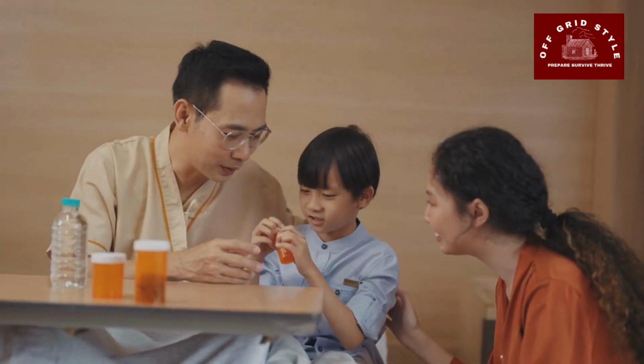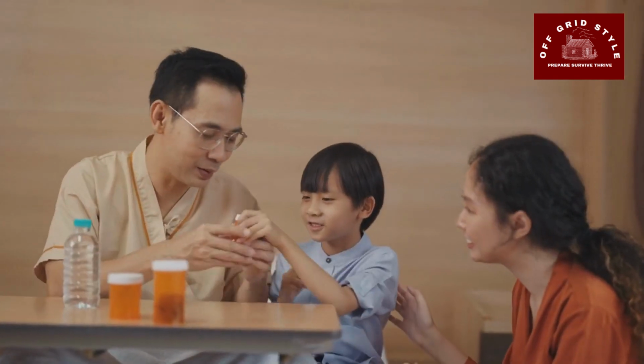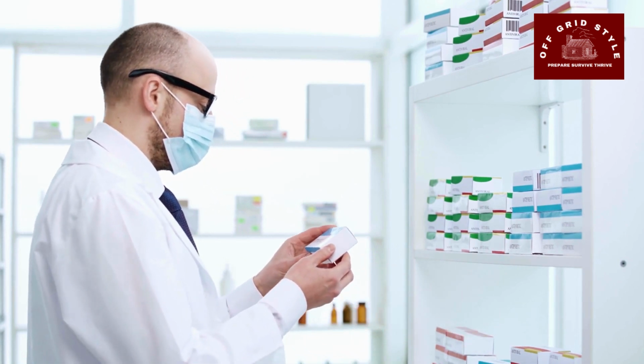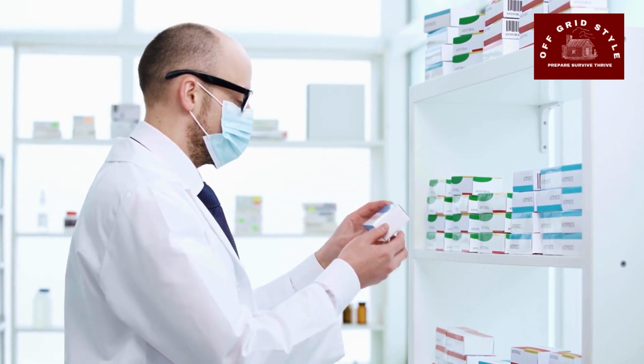You will also want to keep a supply of essential medications for each family member. Check the expiration dates on those extra medications and replenish them as needed to be sure you have availability of critical medications.